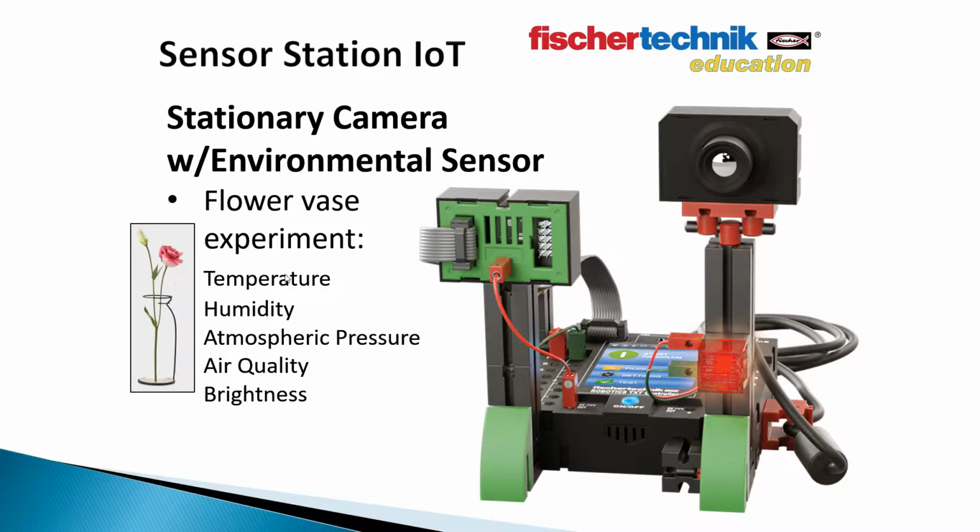And the idea here is that we place this station in front of this flower vase, and then the student creates a program that's going to measure the temperature, humidity, atmospheric pressure, air quality, and brightness in the room. And then every 12 hours, we log that data into a CSV file, and every day a photo is taken to basically monitor the growth of the plant. And then over time, you can kind of look at this data, look at the growth of the plant. So this is a bit more of a long-term lab that you would do with this particular model.